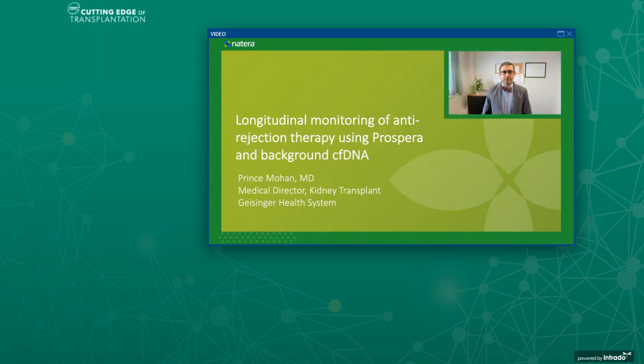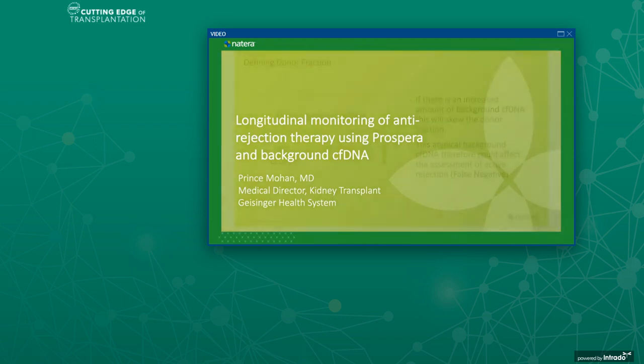I want to thank Natera for giving me the opportunity to present at this symposium. The purpose of this symposium is to go over cell-free DNA, the Prospera test, and to find out where we can have little small things that will give us a better understanding of this test. Cell-free DNA is being used in all the centers across the country. And after this presentation, you should be able to get a little better understanding, or a lot better understanding, of how to interpret the results when the results are not consistently what you are expecting them to be.